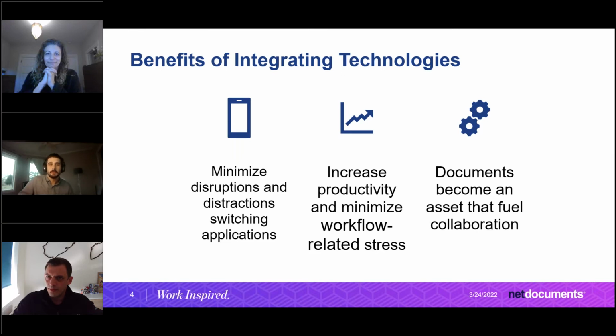What we want to do today is talk about why it is important to integrate technologies. We know that there's a lot of software out there. I think it's a no-brainer to say that. And it can be frustrating for a lot of people to have different silos of technology to operate their business, their firm, the work that you do today.